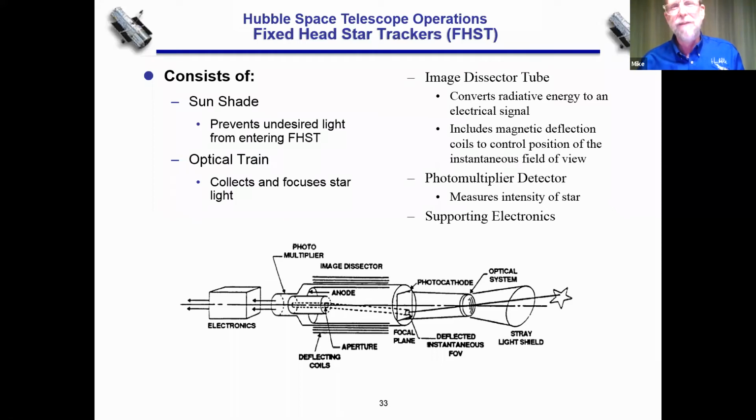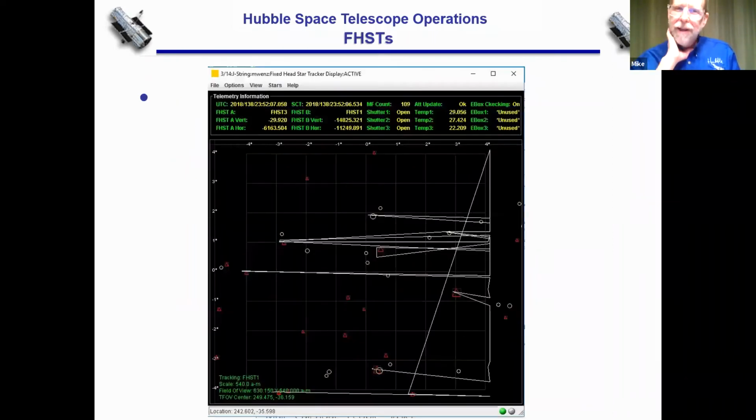But these analog fixed head star trackers, they had image dissector tubes. I mean, incredible photomultipliers. They're just fantastic old tech. So what they do is they look out into the sky. They have very large fields of view. In fact, the full field of view is like 10 degrees. We are using a reduced field of view of around 5 degrees on a side. And they can see stars down to about 6th magnitude.